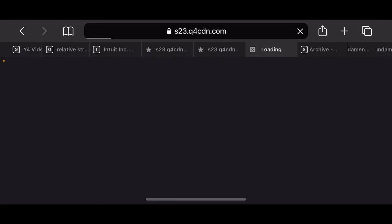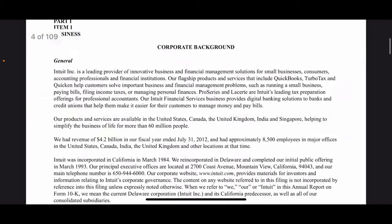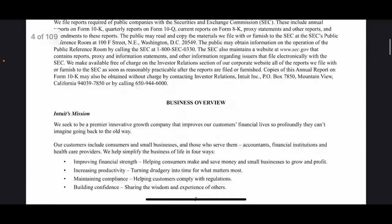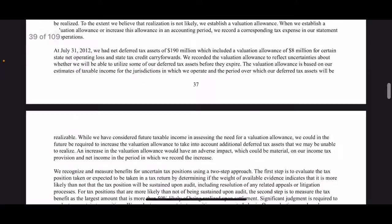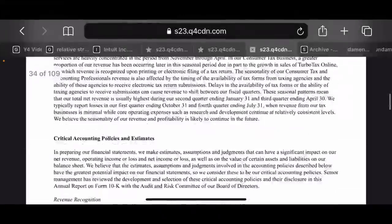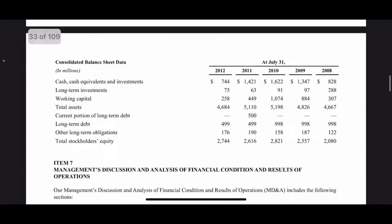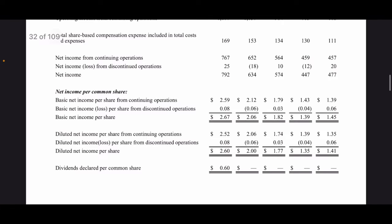So now let's get 2012. We're looking for selected financial data, page 31. Oh, all right, that's 37. Here we go, 34. And here, balance sheet. Here we go. Net income goes from 634 to 792. That's a large increase, okay? That's significant.